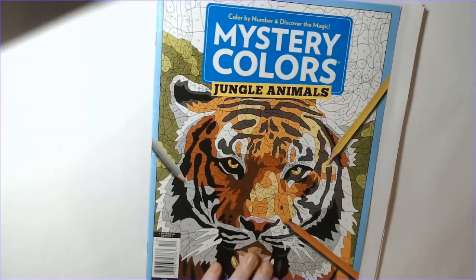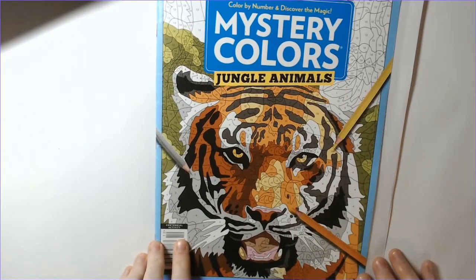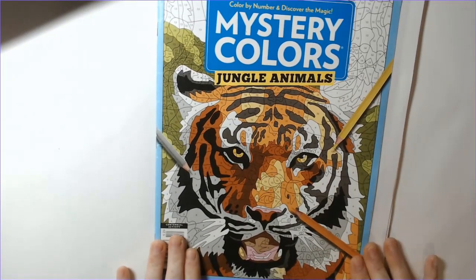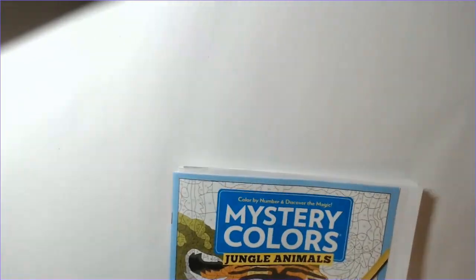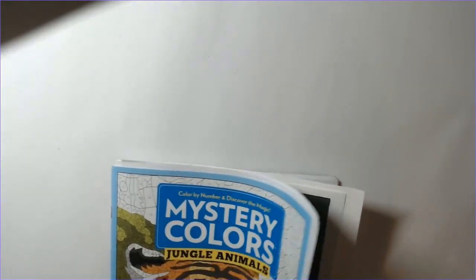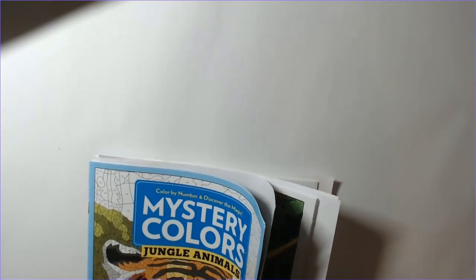And, well, it didn't take a week to have piles of books everywhere again. Finally, in my 10 books to finish, we have the Mystery Colors Jungle Animals, which is the only actual Mystery Colors magazine that I own. And I went looking for this one, and I'm so glad I did. Oh my word.